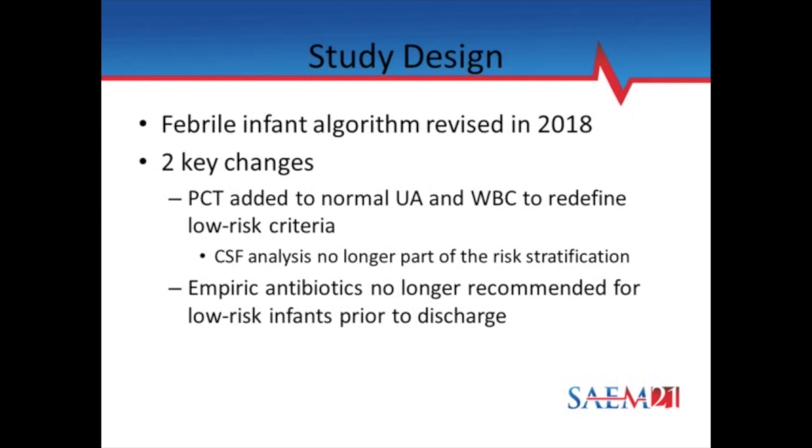We implemented a revised febrile infant algorithm in 2018, paired with a quality improvement initiative to rapidly adopt the new algorithm. Importantly, 2 key changes were instituted simultaneously with the revision. 1, procalcitonin was added to normal UA and white count to redefine low-risk criteria. Specifically, CSF analysis was no longer part of the risk stratification. And 2, empiric antibiotics were no longer recommended for low-risk infants prior to discharge.